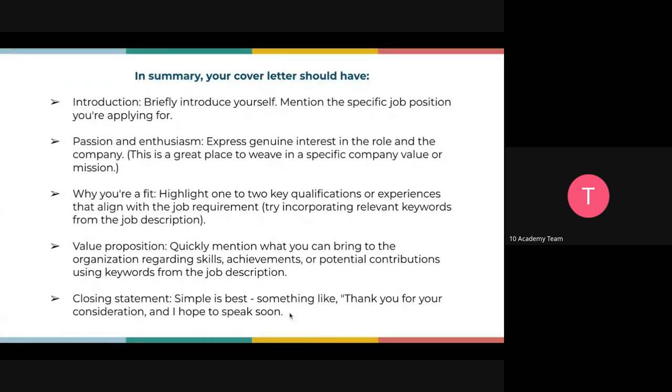Just keep it simple. Say, thank you for your consideration, and I hope to speak soon. That sounds very straightforward and very confident. Hope to speak soon. That is it. You can use other kinds of words. This is just an example, but make it simple and make it professional.